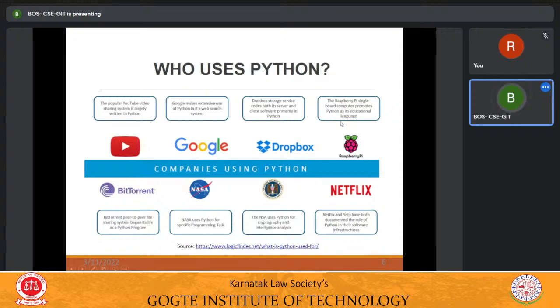The Raspberry Pi single board computer promotes Python as its language. BitTorrent, which is a peer-to-peer file sharing system, it began basically as a Python program which was extended later. NASA also uses Python for a range of its cryptographic and intelligent analysis applications. Netflix and Yelp, all these streaming services have documented the usage of Python in their infrastructures. These are some of the most well-known companies that use Python. The list goes on.